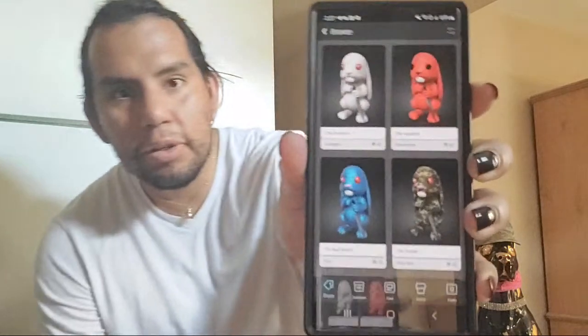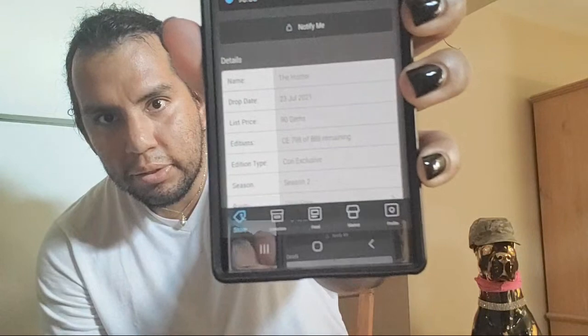So there are 4 bunnies that you can get. They all have really low mints. Even the common one has 2,222. The uncommon has 1,666. The rare has 1,111. And then the hunter has 888, which is completely insane. Absolutely bonkers. And actually, out of the 888, only 798 are remaining. They took 90, so that's what is remaining. It is pretty intense. Moving on here.